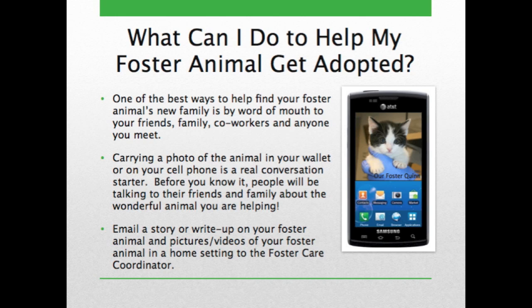We do get a lot of our foster animals adopted by family members, friends, and co-workers of our foster parents. So please make sure and join in the fun by trying to promote your animal. And if you can get an adoptive home, you just let me know that you have someone interested, and we can follow up. Also, you can carry photos.